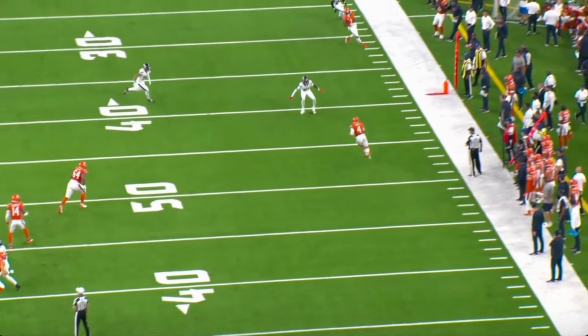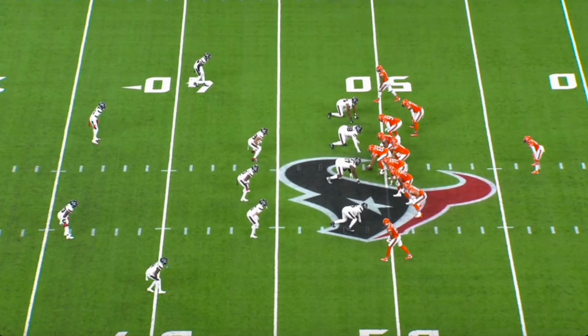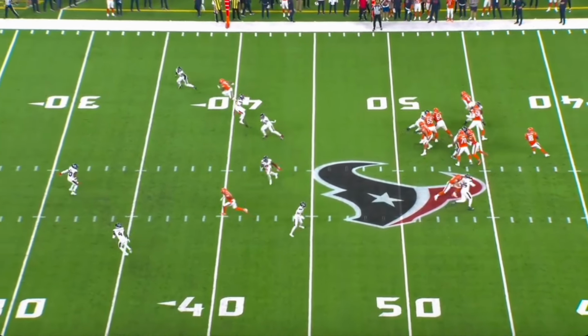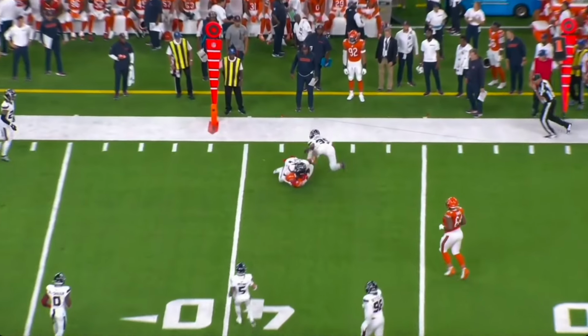He does a good job setting his feet and turning them right to his check down, getting the ball out of his hands quickly. That is really promising to see, knowing where to go with the football, even though there is still pressure coming in his face, even with a 4-man rush.